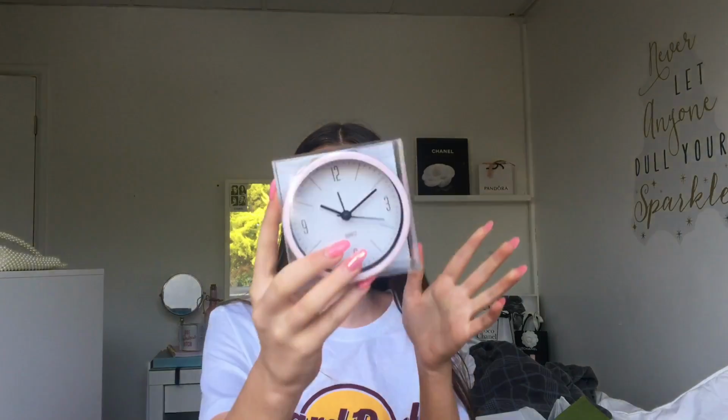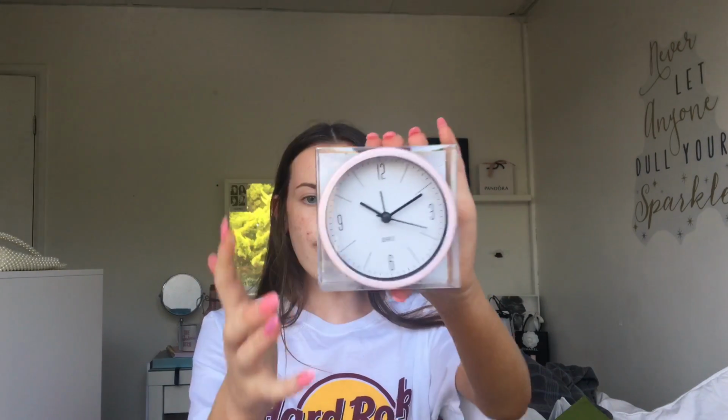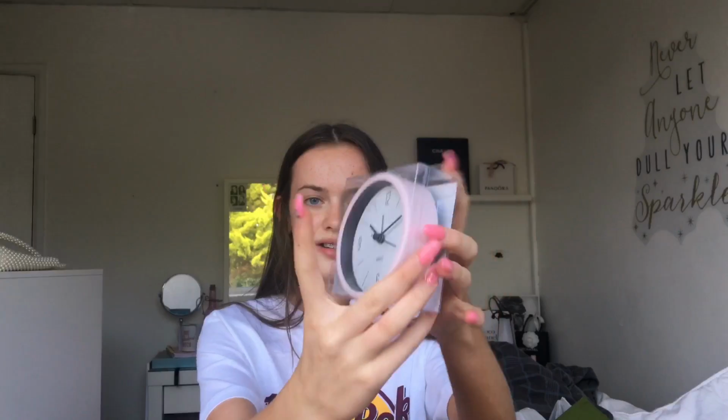The first thing I got from Primark was this little clock, because I'm going to have a bedside cabinet, so I'm going to put it next to me. It's pastel pink, like baby pink, and it is £4, so that was really good. I just thought I'd get that, it's cute. I've never really had a clock in my room. Exciting.